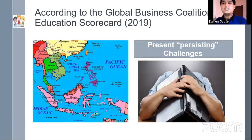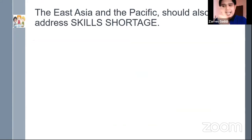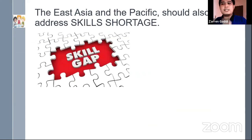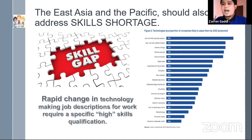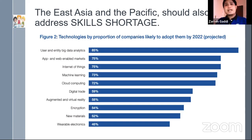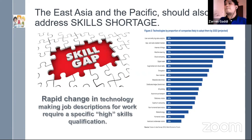According to Global Business Coalition for Education Scorecard in 2019, the Southeast Asian region, together with the countries in East Asia and the Pacific, the countries in the Pacific Ocean, they are presented with persisting challenges, most importantly, because of technology. The East Asia and the Pacific should also address skill shortage because of the rapid change in technology, making job descriptions for work require a specific high skills qualification. Diyan papasok ang Skills 2030. Kung dati pinag-aaralan, nagtatapos pa lang tayo ng kolehiyo sa mga program na ginusto natin, ngayon, ang mundo ngayon ay nagpe-prepare na for a higher degree of competence.